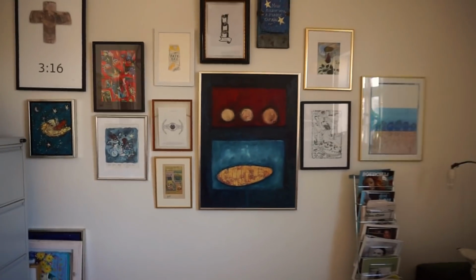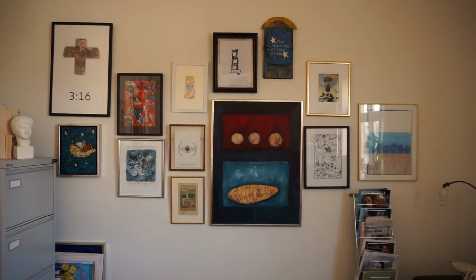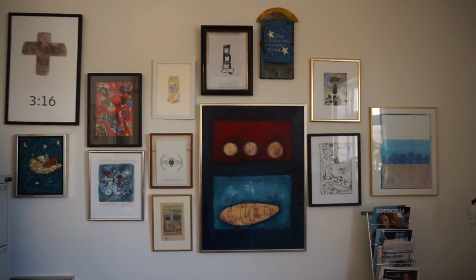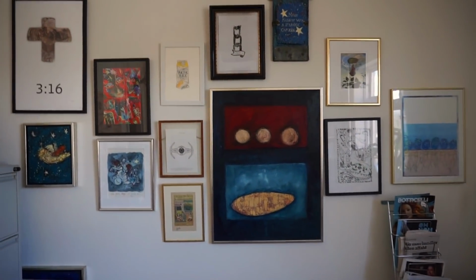Because I feel like this is good as it is, and honestly I don't have any more screws, so until I find more screws, I'm not going to put any more pictures up, but I am going to at some point.